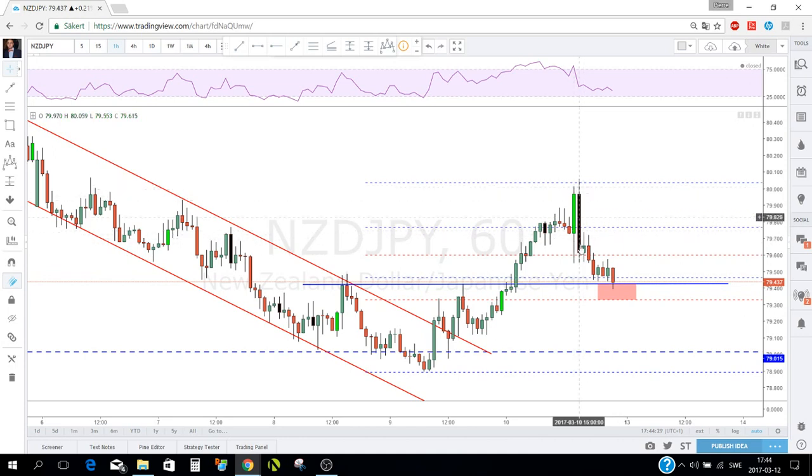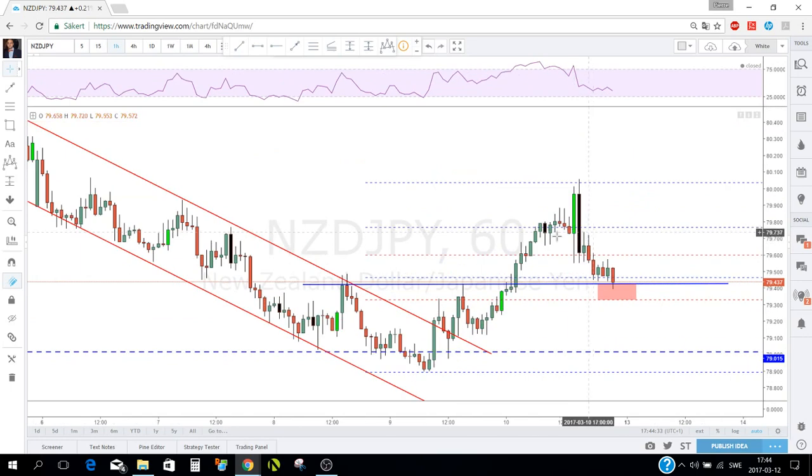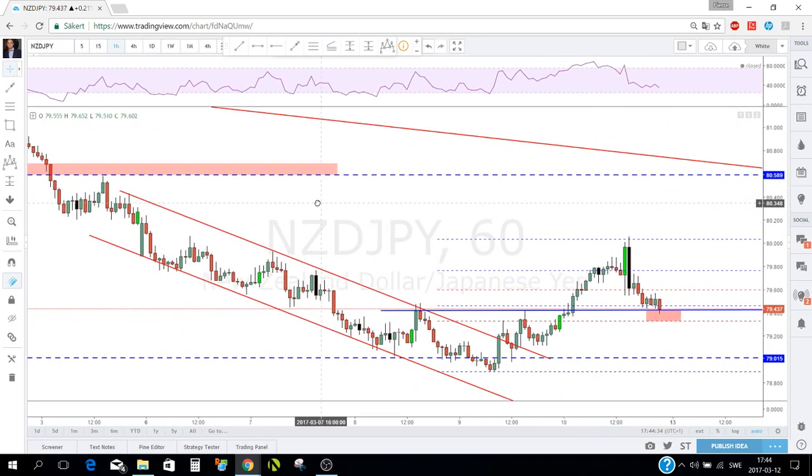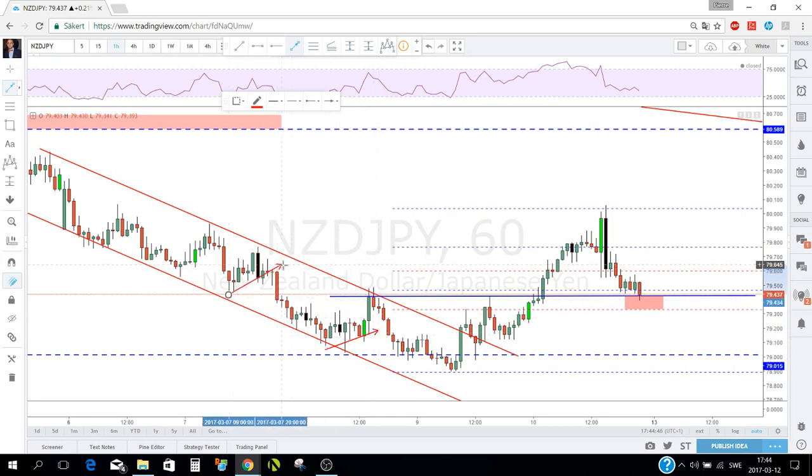correction, because when you have so strong a move to the downside, a correction doesn't look like this move to the downside. This is a correction, a move like this or a move like this, but this one was very, very fast to the downside because of the news.